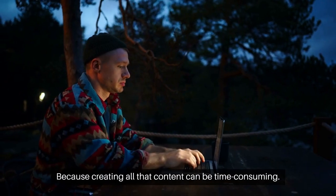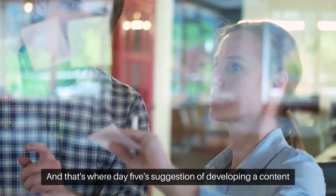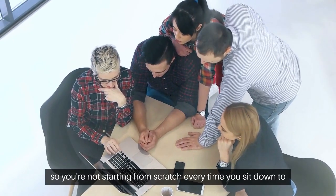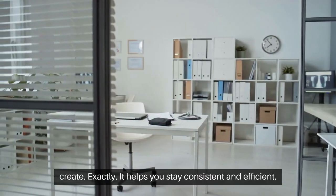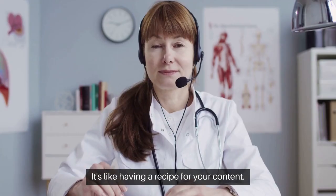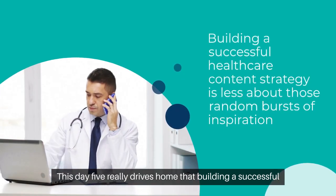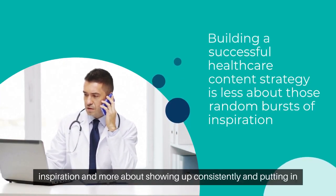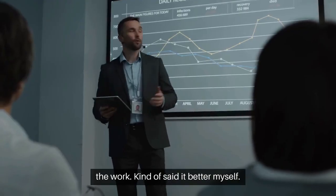Right, because creating all that content can be time-consuming. And that's where day 5's suggestion of developing a content template comes in. Think of it like a blueprint. So you're not starting from scratch every time you sit down to create. Exactly. It helps you stay consistent and efficient. It's like having a recipe for your content. This day 5 really drives home that building a successful healthcare content strategy is less about those random bursts of inspiration and more about showing up consistently, putting in the work. Couldn't have said it better myself.